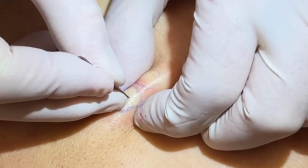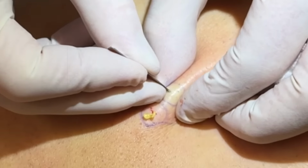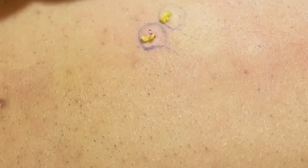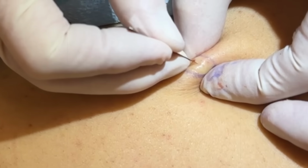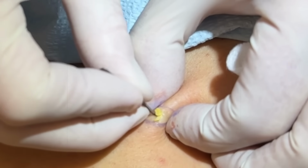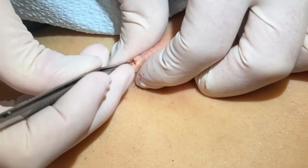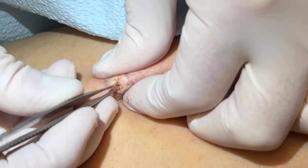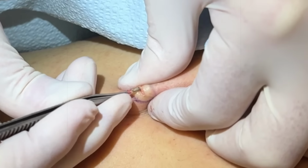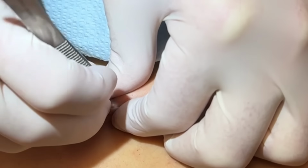About halfway there. Let's come over here to this one. Good. Pasty. Perfect. 2 pasty ones. Let me get this one too while we're going here. Very good. Sometimes I will just rough it up a little bit in there. Good. Now my finger's in the way sometimes, sorry. I'm just getting little strands here.